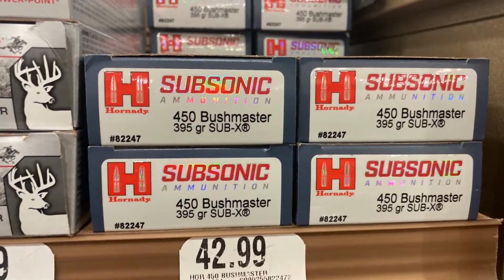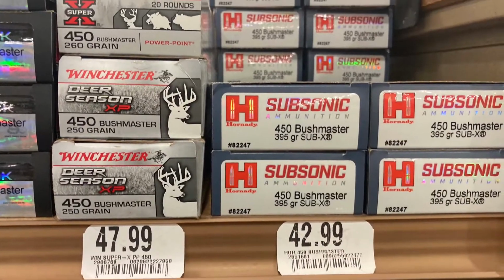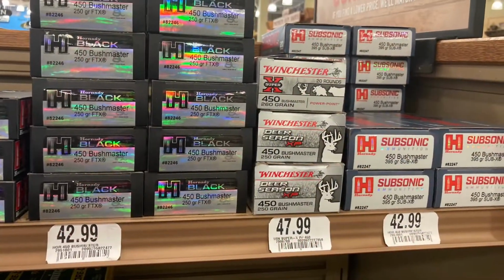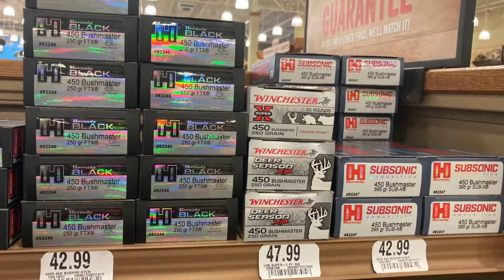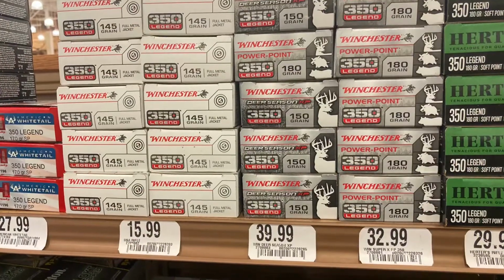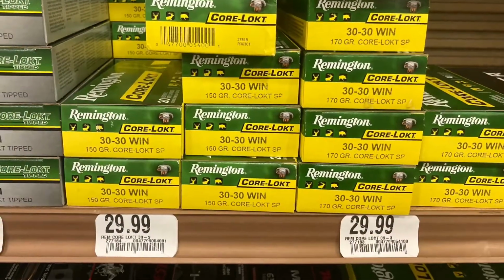A .450 Bushmaster. They got the .450 Bushmaster over here. They actually have a few different options there. I've never actually shot .450 Bushmaster, so I cannot educate you on any of it, but that's what they got over here. And someone tell me if these are good prices or not, because I really have no idea. .350 Legend. That's another one that I've never shot. I've heard people talk about it. 30-30 Winchester.